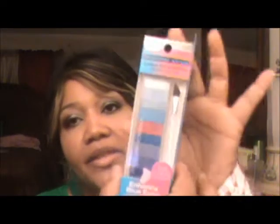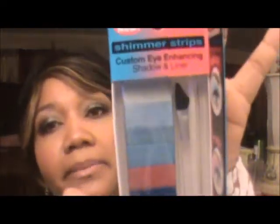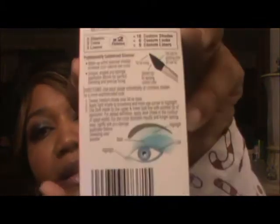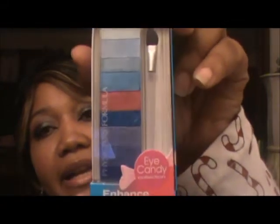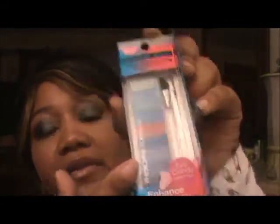Then I went to Ulta because I had the Ulta coupon, the $3.50 off. So I got a Physician's Formula strip of eyeshadows, and it was on clearance for $5.49. I think they're regularly $9.99, so I got this strip, which has the beautiful blues in it, and I love, love, love these colors. On the back, it shows you how to wear them, so I'm looking forward to trying that. But yeah, $5.49, you get the applicator and all that good stuff in here.